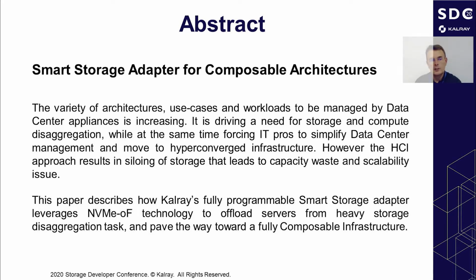In this presentation, I will talk about Smart Storage Adapter for Composable Architecture. In a few words, the variety of architecture forces both disaggregation and, at the same time, forces IT to simplify the data center by moving to hyperconverged infrastructure. However, we know that the HCI approach is based on software disaggregation and has capacity waste and scalability issues. In this paper, we will describe how Kalray's fully programmable MPPA Smart Storage Adapter and the NVMe-oF fabric offload the server from heavy storage disaggregation tasks.